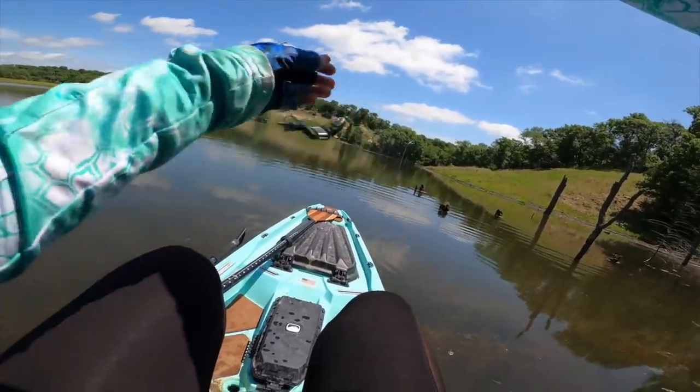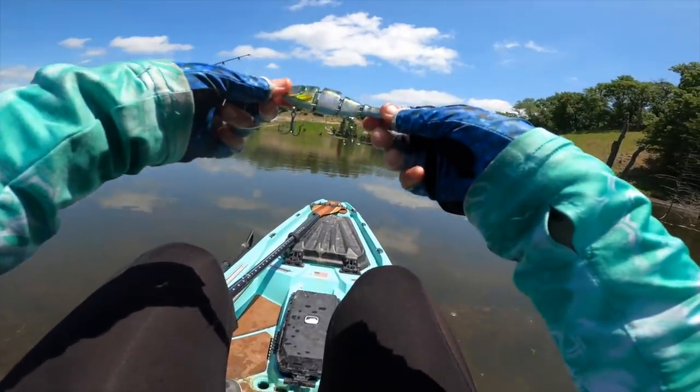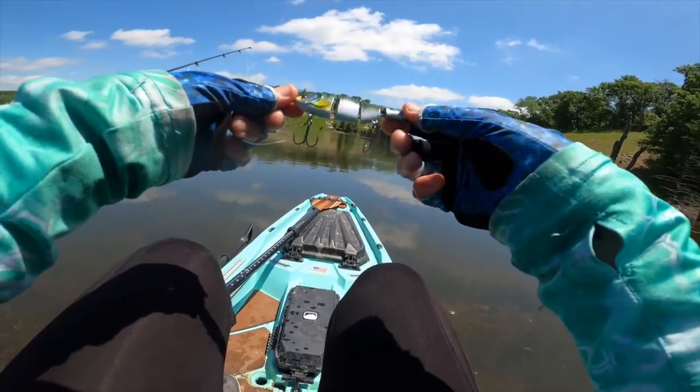It's been a while since I've thrown this. This was one of the very first little swim baits that Weston and I got, and it does damage.